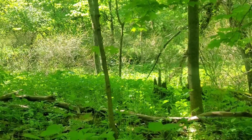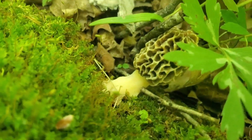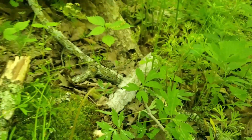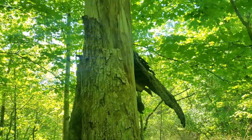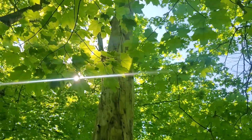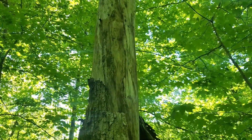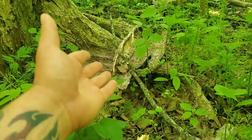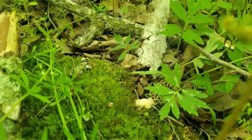Alright, we just found our first one of the day. Got a lucky spot in that one. As usual, got a dead tree right here. I'm actually surprised to find this one, being how long this tree looks like it's been dead. This thing is pretty dried out. You have bark laying right on the ground. Right next to the bark. There it is.